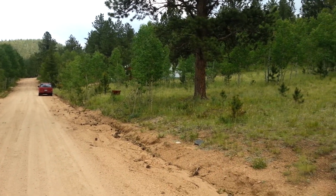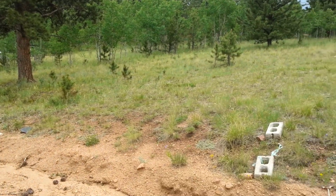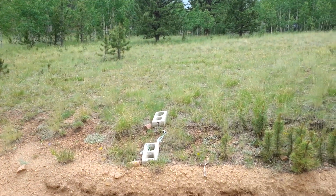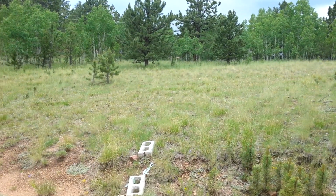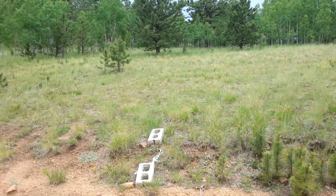So I stepped off, I didn't measure, I just stepped it off, and I see these markers here. I don't see a stake in the ground, so this could be where the 130 is, and I'll walk towards the back of the property here in a bit.